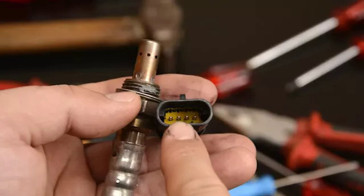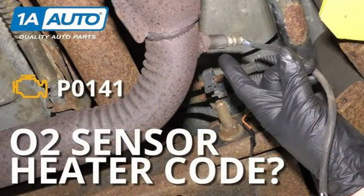The P0161 fault code indicates a problem with the heating control circuit of the oxygen sensor located on the second exhaust bank, line 2. This sensor plays a crucial role in monitoring the oxygen content in the exhaust gases, which is essential for maintaining optimal engine performance and fuel efficiency.